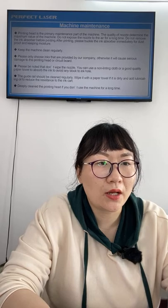After you print an image, you can clean the area surrounding the printing head and clean the ink and other dust with a soft cloth so that it can protect the printing head. Keep the machine clean regularly.